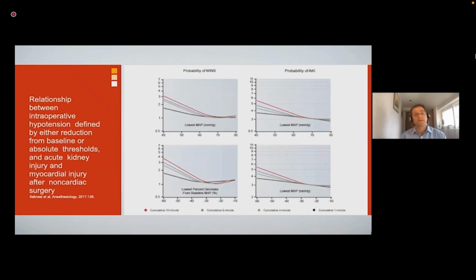The most recent study, and the largest to date, confirms the association between hypertension and myocardial and kidney injury. This time, 60,000 patients out of the Cleveland Clinic. The authors assessed the relationship between either relative decrease or absolute lowest mean arterial pressure, the time spent below these thresholds, and the outcomes in order to find the optimal BP threshold below which injury occurs. And what they showed was that at a MAP of 65 or a decrease of 20% from your baseline, the probability of kidney and cardiac injury increases. And as the MAP goes lower, so the incidence of outcomes increases. And so the optimal cutoffs they found was a MAP of below 65 or a 20% drop from your baseline value. And once again, to emphasize, this is the cumulative duration of hypertension at these levels.